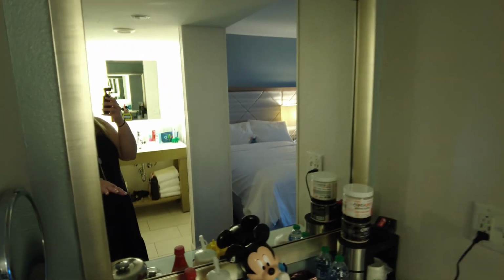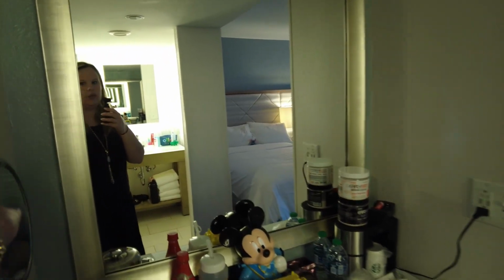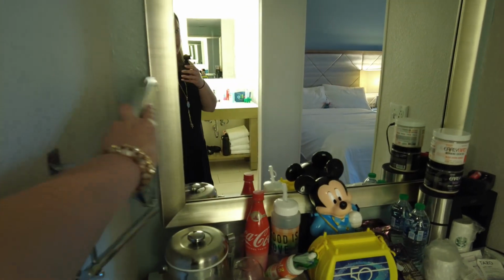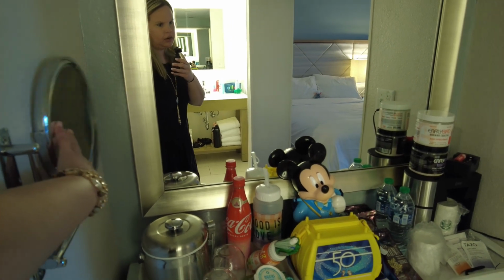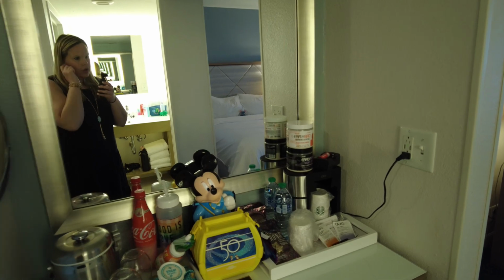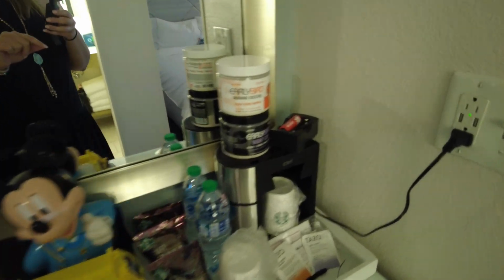But there's a very large mirror, so somebody can be getting ready. We also have a makeup vanity mirror here with 2 different sizes. That was really nice because I have a teenage daughter and she can be getting ready while I can be getting ready. We also have the coffee area over here.